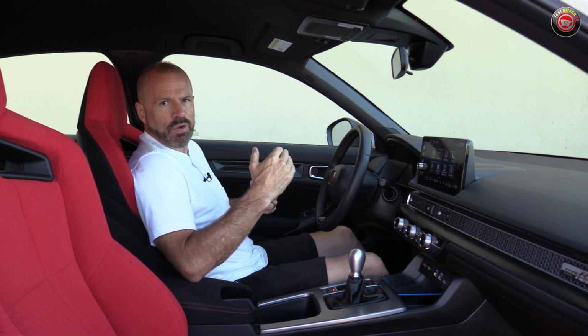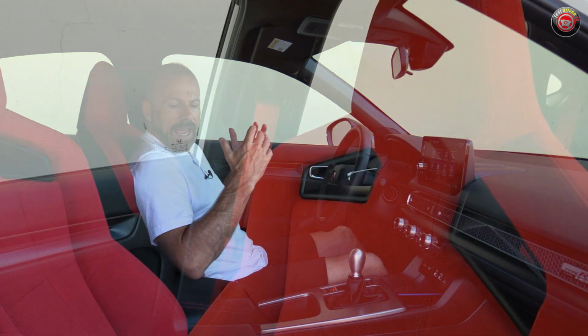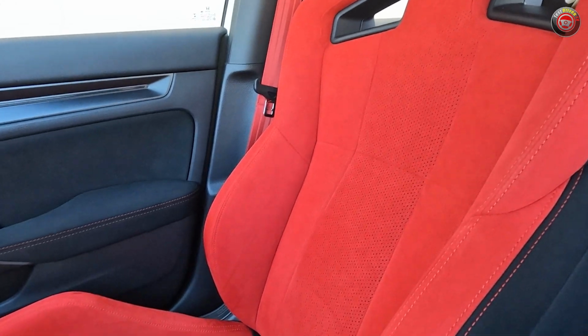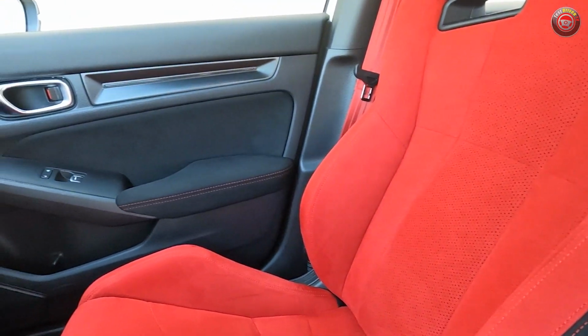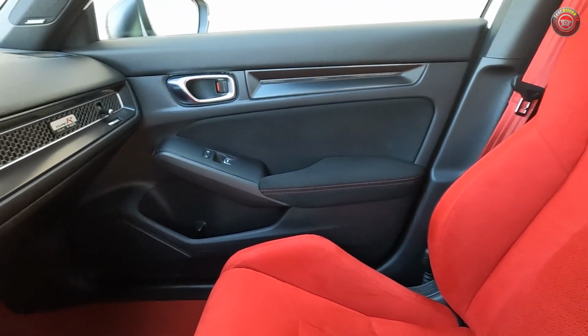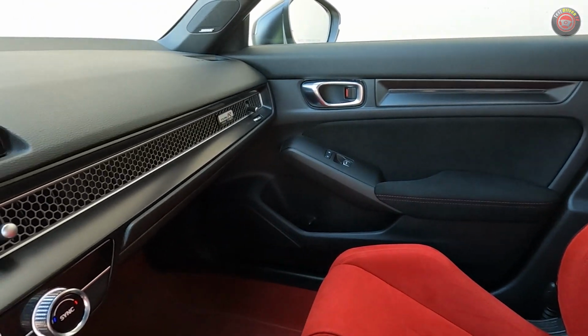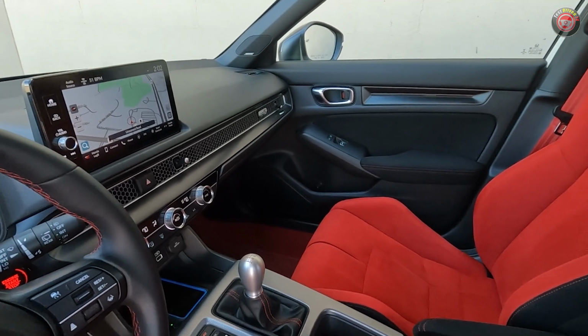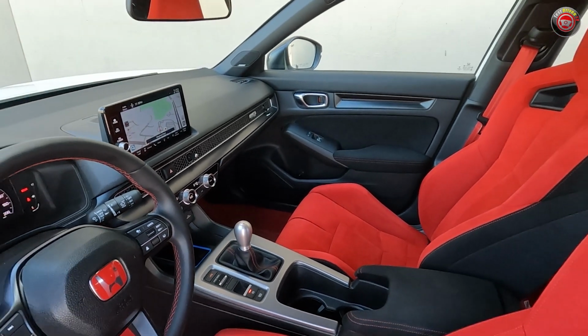I'm about 175 to 180 depending on the day, and I'm very comfortable here. This particular material, even though it is synthetic suede, I don't find that it makes me sweat. In red, I absolutely love these seats, and they go along with the red carpet in here quite well too. The rest of the interior, of course, is black, with the exception of the red logo on this steering wheel.